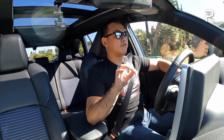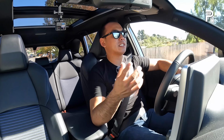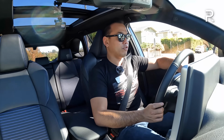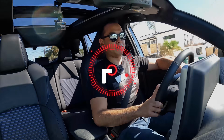So overall, very impressed with the way the RAV4 continues to drive. One of my favorite crossovers in the segment because it's just so well-rounded. It is slightly boring, but that's kind of the Toyota way. It's going to be a little bit boring, but it feels like something that's going to last for 10 plus years. And if that's you, if you're the kind of person that buys a new car and keeps it for at least 10 years, this is the one that you still want to take a look at.